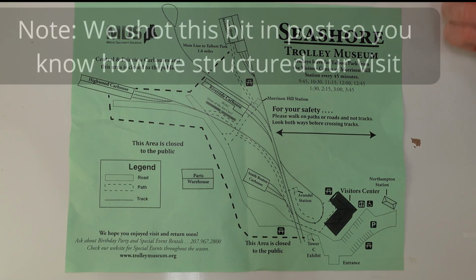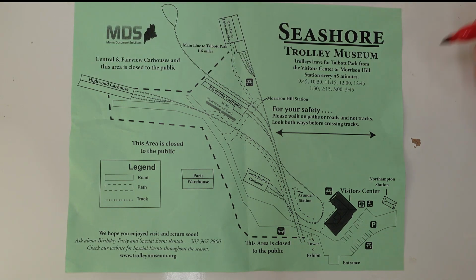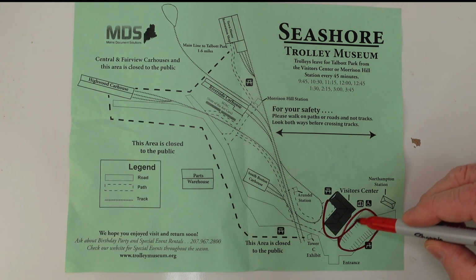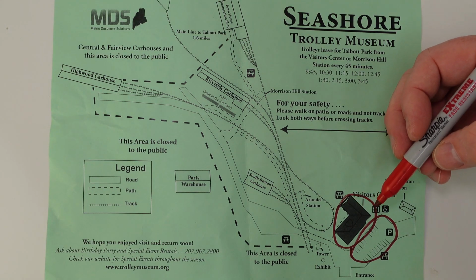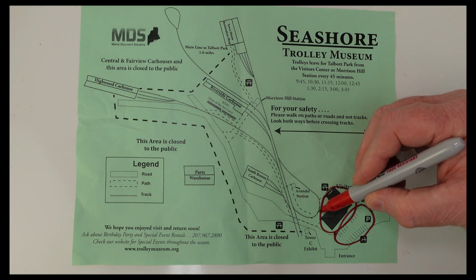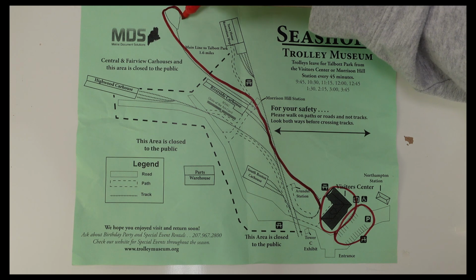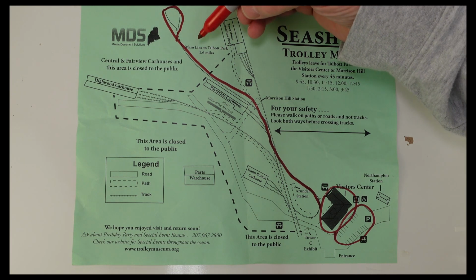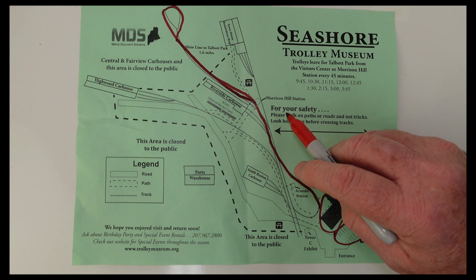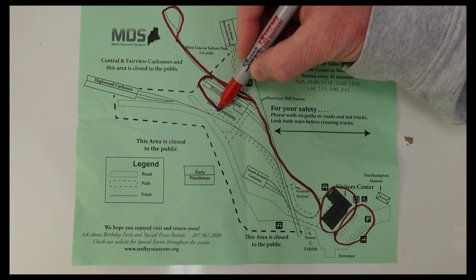Okay, so this is the map that you receive when you purchase your tickets. We're just going to show you the order in which we tackled things. When you come in here, this is the parking lot, obviously, and then the visitor center right here. You come out of the ticket booth, and the first thing you're going to do is take your trolley ride tour along the route here. You start at this station and that tour will take you up into this loop. Then we came back and got off not at the visitor center again, but at this Morrison Hill station. From there, we went over to the Riverside Car House. That's the second thing we did.